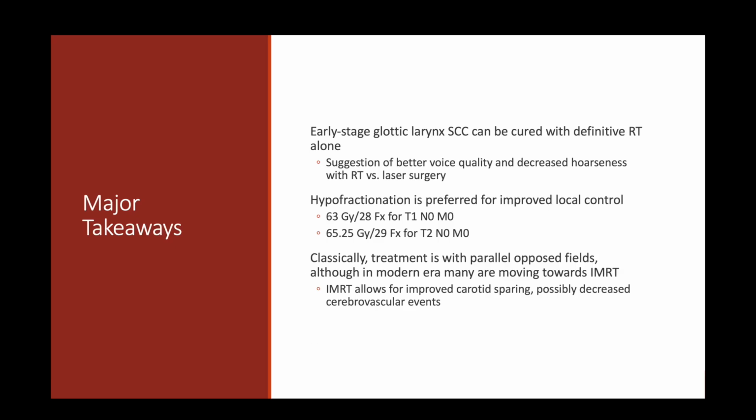So we've talked about a lot of different aspects of management of early stage glottic larynx at this point, so I'd like to take a moment to summarize the big takeaways here. As we said, early stage glottic larynx cancer can be cured with definitive radiation alone, and based on that Helsinki study that we talked about, there is a suggestion of better voice quality and decreased hoarseness by using radiation compared to laser surgery. Now, we do have data from Japan that hypofractionation leads to better local control, and that's the preferred dose fractionation regimen.